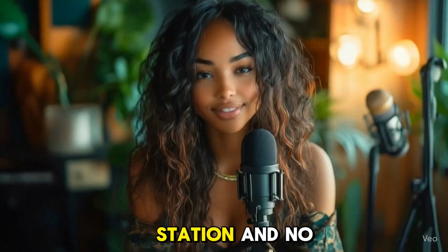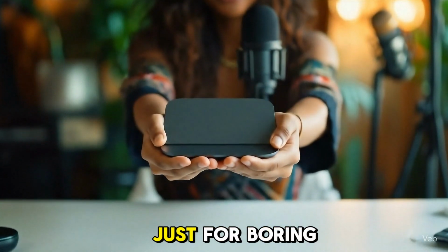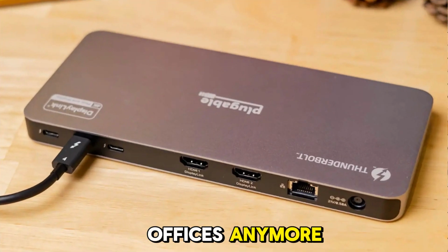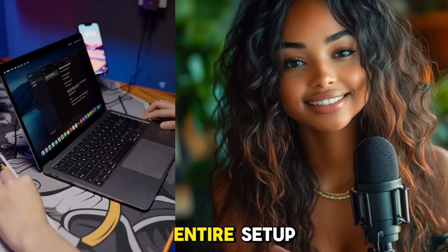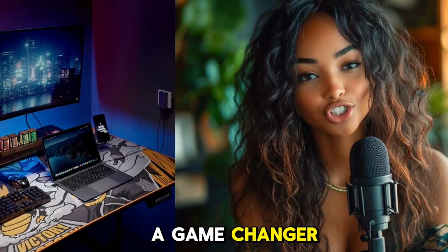This is a docking station. And no, it's not just for boring corporate offices anymore. For us creators, it's the central nervous system for our entire setup. Here's why it's a game changer.